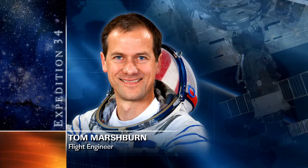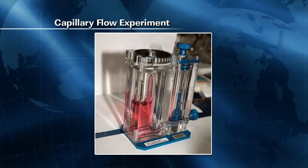Tom Marshburn is spending his day working on the capillary flow experiment. This is something that's been ongoing on board the station. Basically, up in space, obviously there's no gravity, so it's a little bit difficult to control fluids and things like that. So scientists take a look at capillary flow, which is the interaction of liquid with a solid. You see it here on Earth as water or other liquid sort of crawls up glass and other types of materials. Scientists take a look at this phenomena up in space because it is actually not affected by gravity. So as they study that, they can hopefully one day come up with better designs for fuel systems on board spacecraft, also thermal control systems, and also wastewater management and other types of fluids.